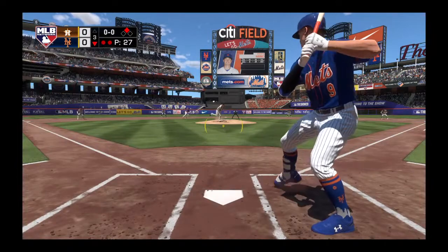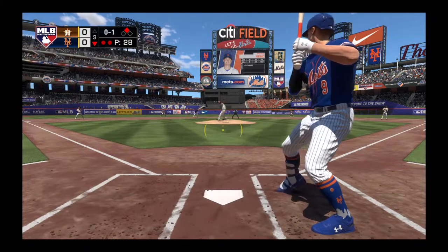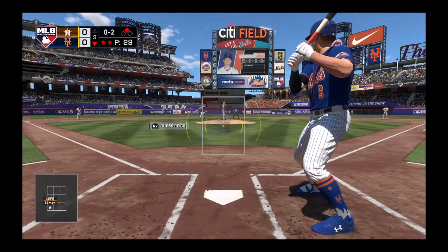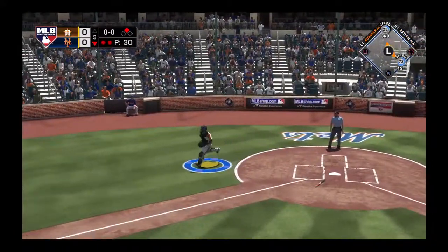And here's the former first-round draft choice, Brandon Nimmo, as he'll go after the first pitch and bounce it into foul territory. Here's a fastball at the knees. Good spot, good pitch, and it's 0-2. Hey, with first base open, pitcher's definitely going to nibble and try and see if the hitter expands the zone.